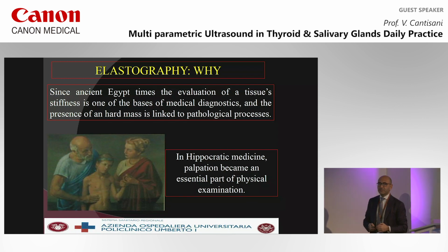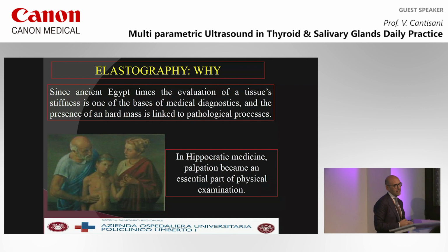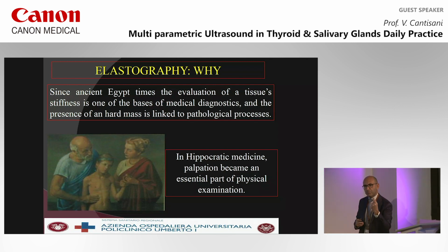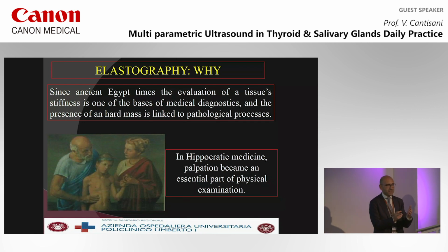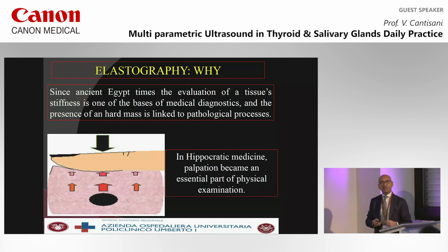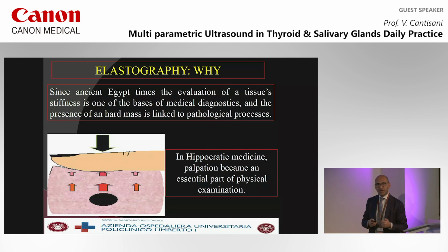Therefore, we started to use something new. We know from ancient Egypt, and it is due to Hippocrates, that we included palpation as part of the physical examination of our patient. However, we know also that digital palpation is subjective and limited. It depends on the patient, on your experience, and on where the lesion is located.